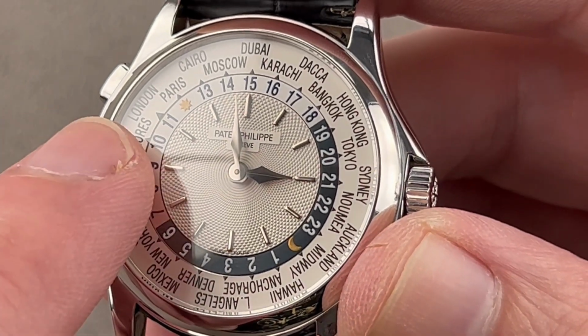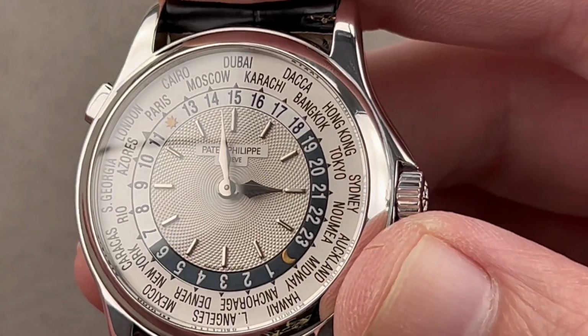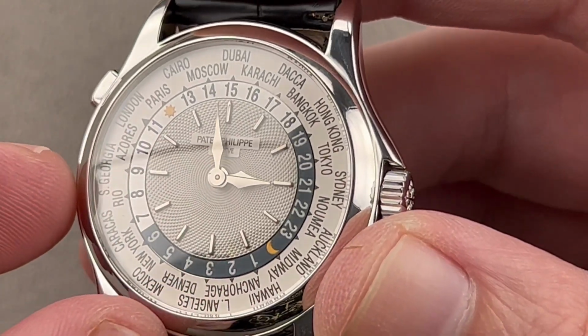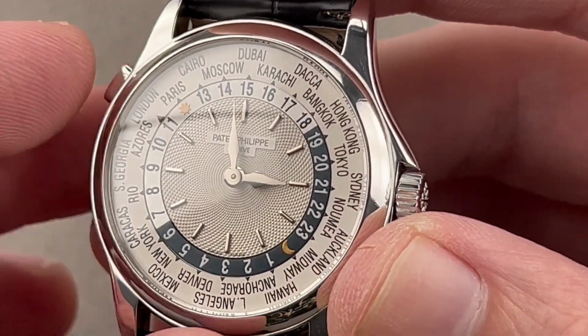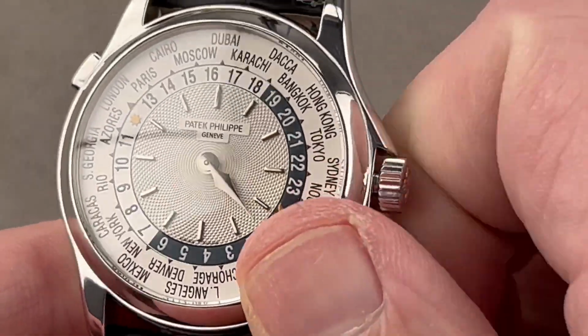It is 11 a.m. in London. It is 8 o'clock at night in Tokyo. Just like that. That's how you read the world time system. The hands and the indices are white gold, and then at center we have this lovely ricochet style rosette of guilloche. We have a counterclockwise rotating 24-hour reference ring, and you can see half of it's blue.